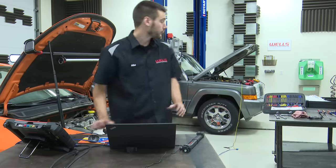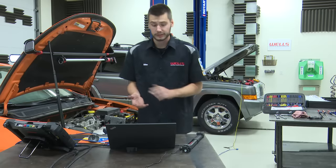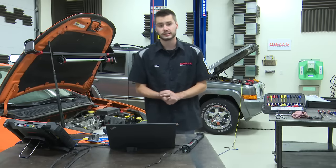So, unfortunately, the throttle position one didn't work out as cool as I had hoped it would, but I think you guys get the gist of it.